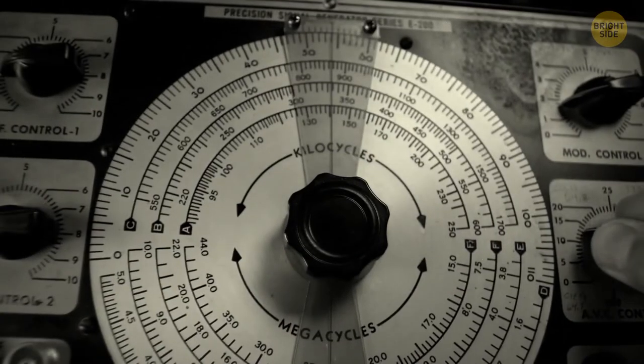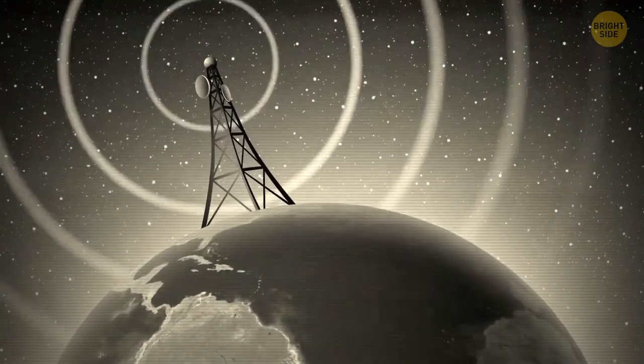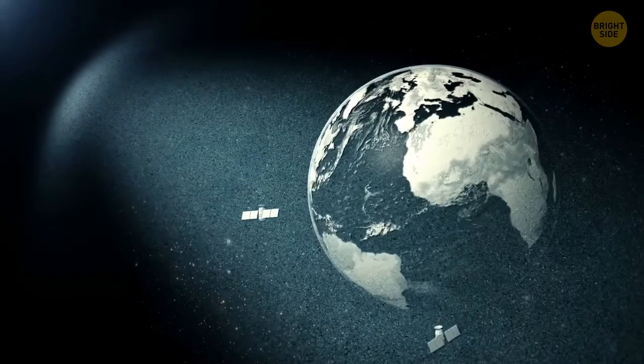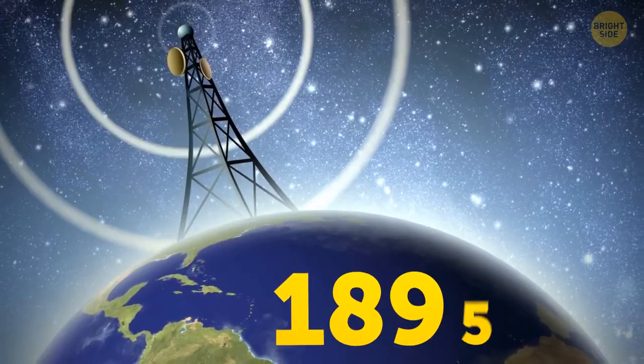But we can try to make contact with these planets right now. They're all close enough to us to pick up our radio signals. Radio waves can travel through space at the speed of light, and our planet has been emitting radio signals continuously since 1895.